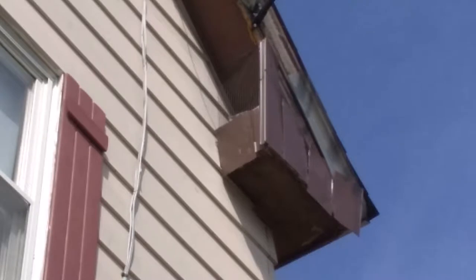So this is example number two of where I have placed sheet metal. And I will admit that it is somewhat unsightly on the property, but for a repeatable bulletproof solution to a squirrel infestation, you really can't beat it because of the trapping techniques that I've used in the past, and I've used multiple. This is the one that seems to be the most permanent.